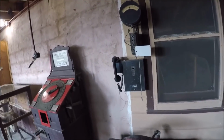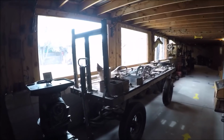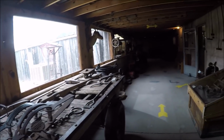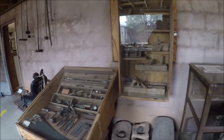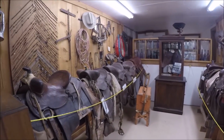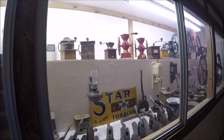Oh, check out that old phone. Does anybody remember that right there? 'Cause I don't. Old wagons. I guess those are the tools of the day right there. Some pretty cool stuff. Look at all those old saddles and everything. These are probably modern inventions to them. Pretty cool stuff.